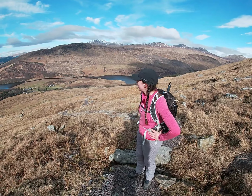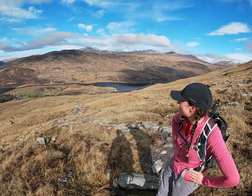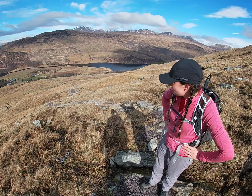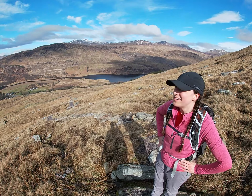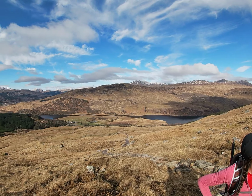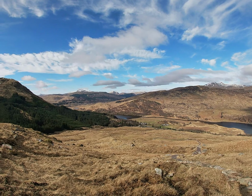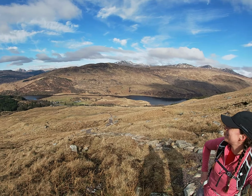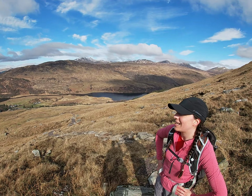Oh, it's a steep old climb, this one. It is, straight up from the car, from the get-go. Although a fairly easy track to follow, constant stepping up on the stones is still quite challenging, especially with the sun bearing down on you. But it's going to be worth the effort, and as you can see, you've got some beautiful views already across to the smaller lochs down at the bottom of the glen.